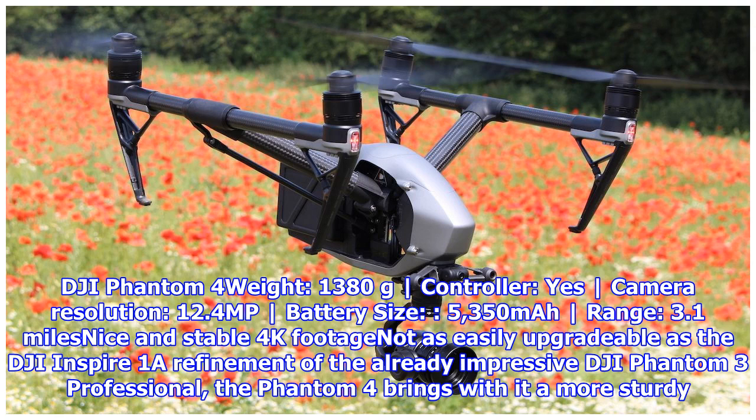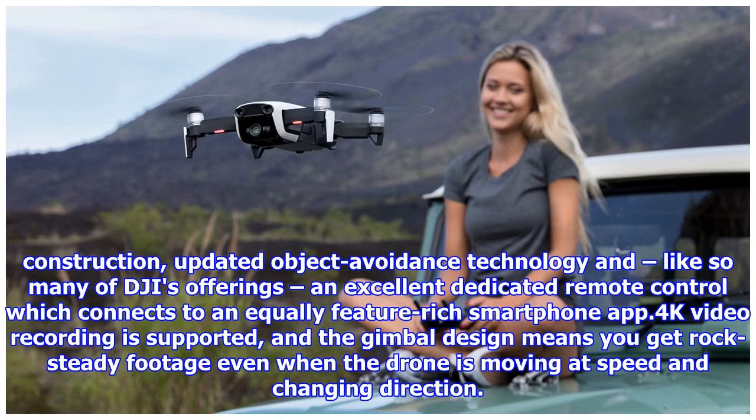The Phantom 4 brings with it a more sturdy construction, updated object avoidance technology and, like so many of DJI's offerings, an excellent dedicated remote control which connects to an equally feature-rich smartphone app. 4K video recording is supported, and the gimbal design means you get rock-steady footage even when the drone is moving at speed and changing direction.